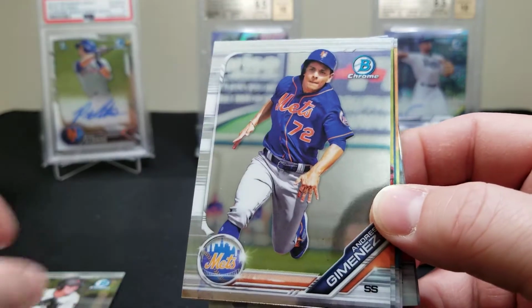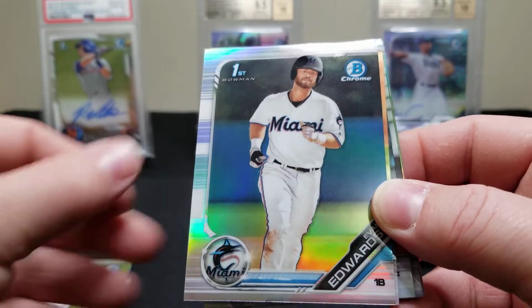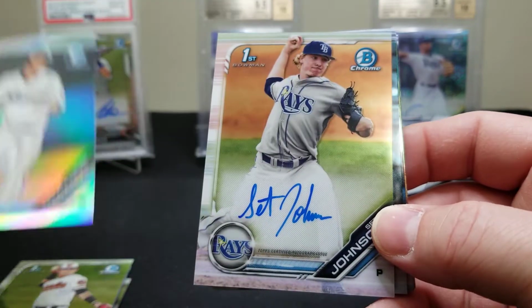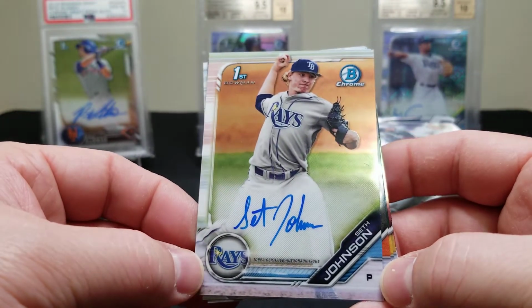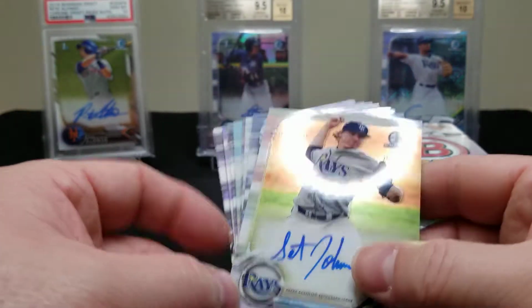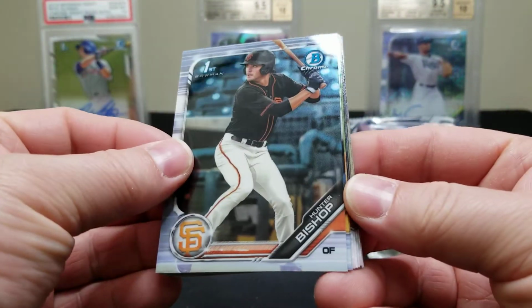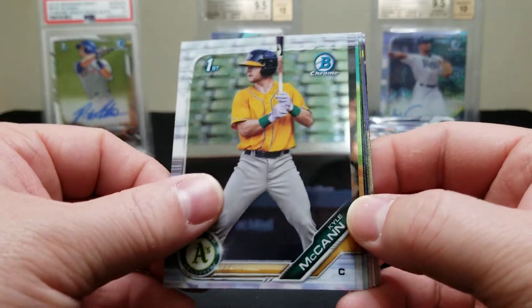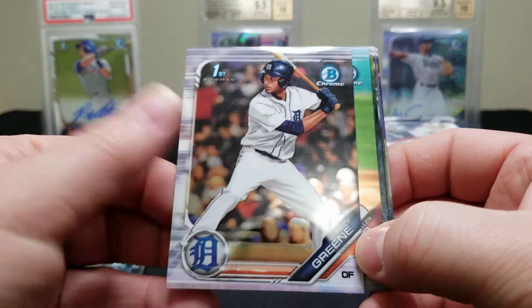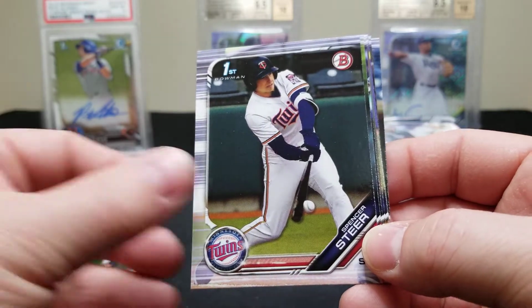Corbin Carroll. We got Andreas Jimenez. Joseph Ortiz. We got an Evan Edwards. Oh, another pitcher. Seth Johnson for the Tampa Bay Devil Rays. I don't think he was a top draft pick by any means. I'm not sure, though. The MLB draft is like, what, 40 rounds or something? It's almost impossible to know all the guys. Riley Green. There we go. Glenn Allen Hill Jr.